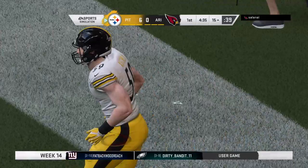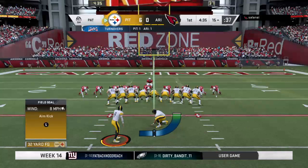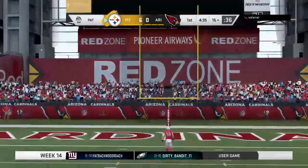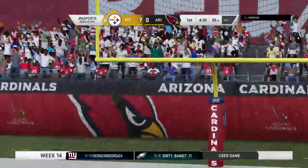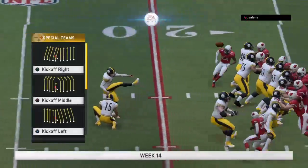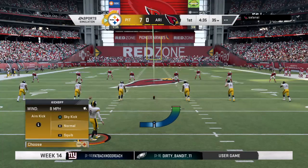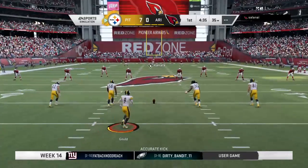Those linebackers, they love when those short throws come and those eyes get real wide, don't they? How about the anticipation on the play? Reading, reacting, and then the ability to catch the football and take it in the opposite direction. Gold with the extra point, and it's now a 7-0 game. So they throw the pick 6.